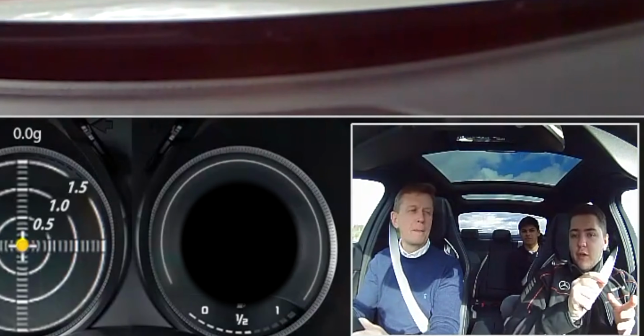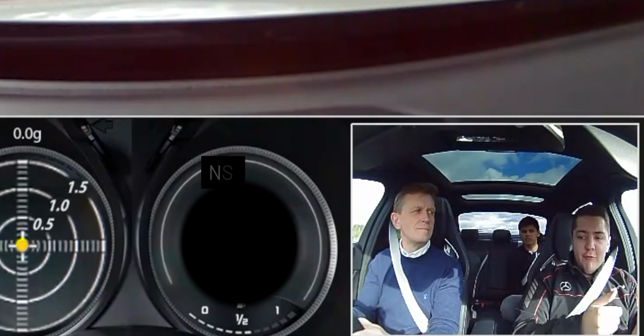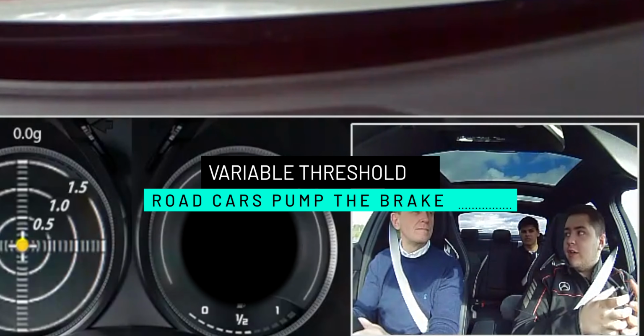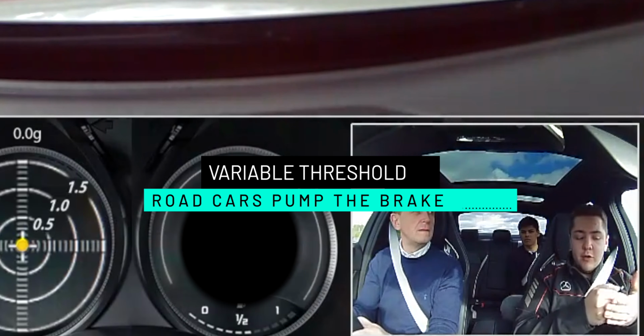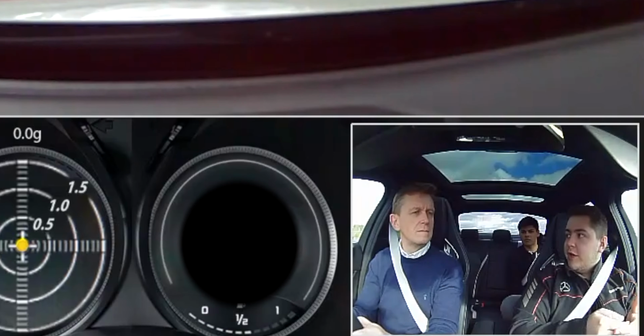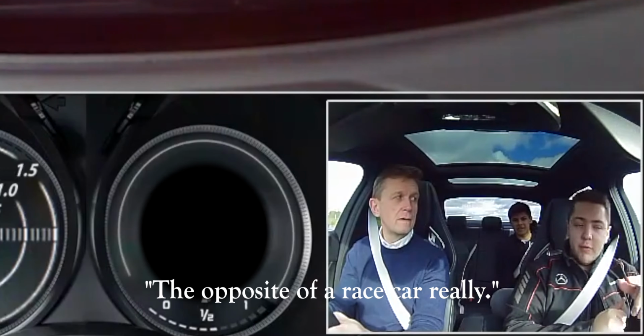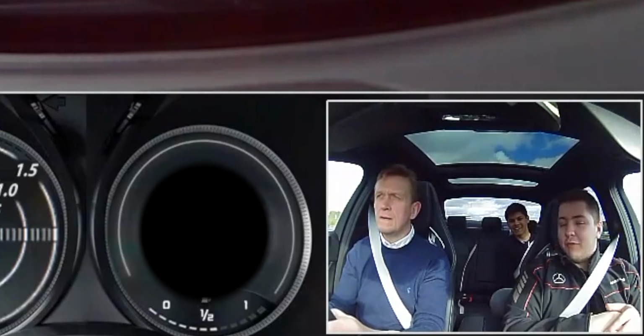What happens is that at high speed, when you hit the brake from full power, the pressure pumps on the brakes really, really hard. But then as you start slowing down, you can actually apply more and more brake pressure, because that threshold goes further and further away. Okay. The opposite of a race car. The exact opposite of a race car, yeah.